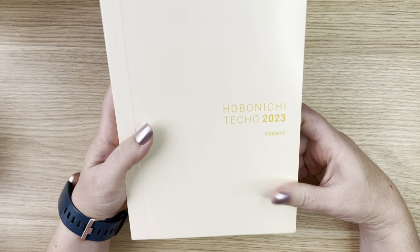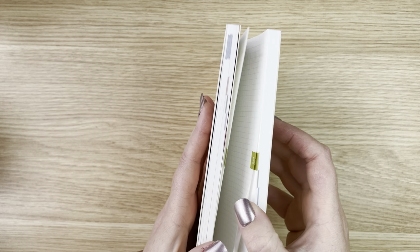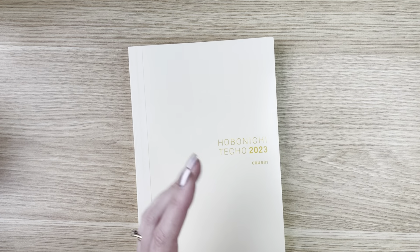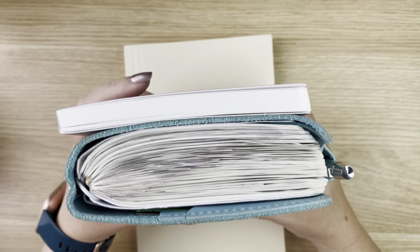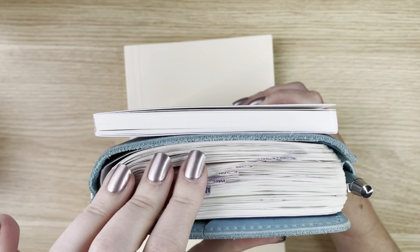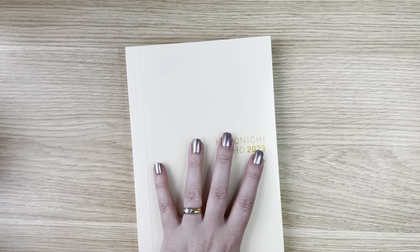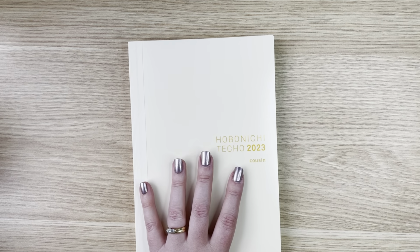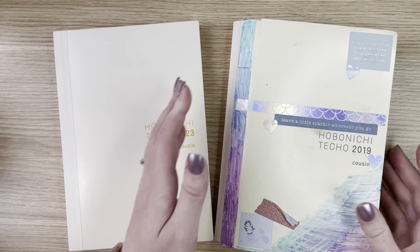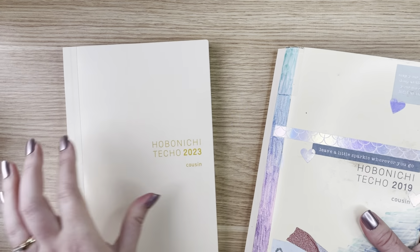Historically, when I have been in the Cousin, I have used the Avec because that is the half year, and it is just a little bit better for me because I do tend to chunk up. As you will see, if you just saw my Wonderland, she chunky. Because I'm adding stickers and photos and things like that, my planners can get really chunky. When I have used the full year, I think I last used it in 2019. I've got my Cousin, the full year one from 2019, and I only used it for half a year, and that is how fat it got. So I'm curious to see how I'll go in the full year.